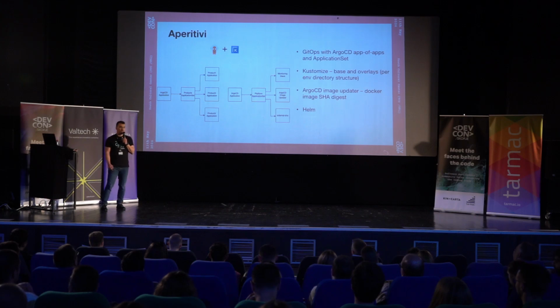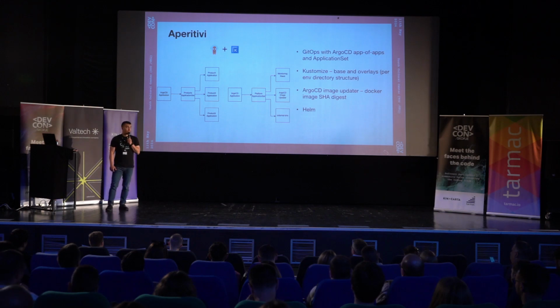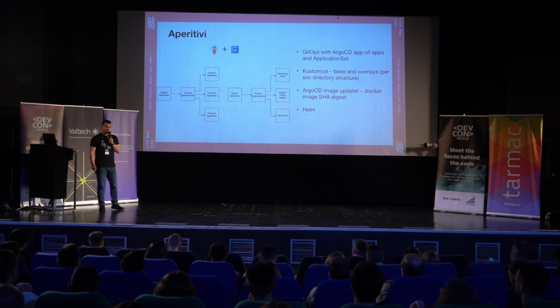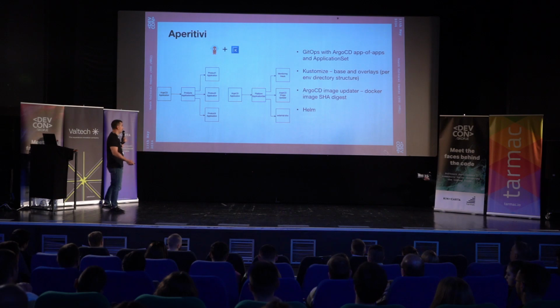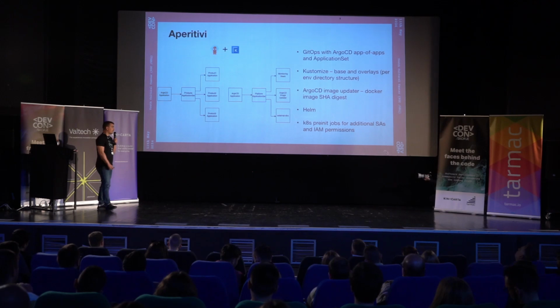This is probably well known to most of you here. We use Helm charts for the platform application sets applications, like all the external ones, because of course there's something already available there. Cert manager, external DNS, the image updater, with a few tweaks to the values YAML, etc. You can just use it out of the box and don't have to really bother deploying it on your own. Pre-init jobs with additional service accounts and IAM permissions.